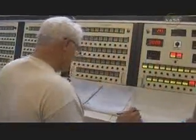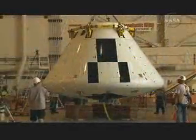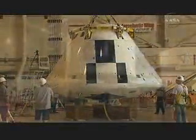As the Constellation Program leaps off the drawing table and onto the launch pad, a new chapter in exploration history is being written, one milestone at a time.